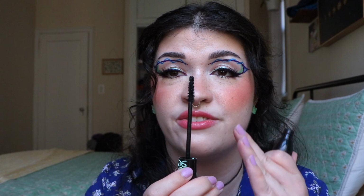The reason I like the one in the purple tube is because it comes with a curved brush. Now, if you've never used a curved mascara brush before, you're missing out, and I'll tell you why. When the brush is curved like that, you can get more into your actual lashes, because you know how a standard mascara brush is just kind of cone shaped, and that's fine. This one still is good. The Essence one is good because it's very cone shaped, so you can kind of angle it around.